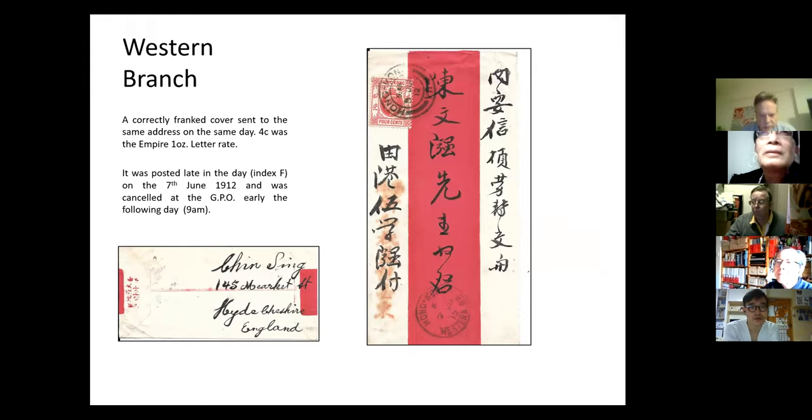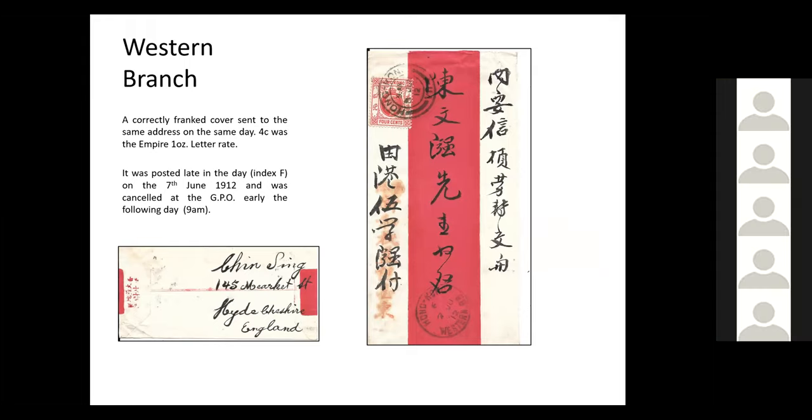This one, correctly franked, 4 cents, and index letter F meant that it was posted late in the day and was not cancelled at the GPO till the following day.